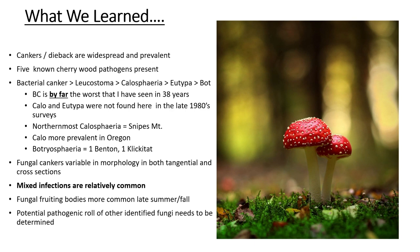The northernmost Calosphaeria that we found in Washington was on the south exposure of Snipes Mountain. We only found it in one other location, by the mouth of the Walla Walla River. Calosphaeria is far more prevalent in Oregon. It is the primary fungal canker of cherries in Hood River and The Dalles. And again, the Botryosphaeria, we found 1 case of it in Benton County and 1 in Klickitat. They're very variable in morphology, whether in tangential or cross-section. Mixed infections are relatively common.